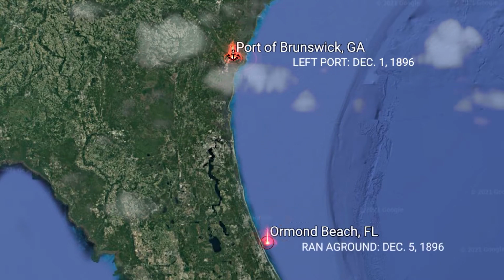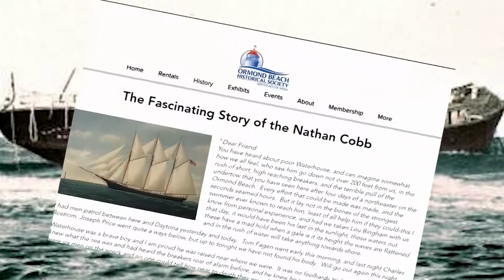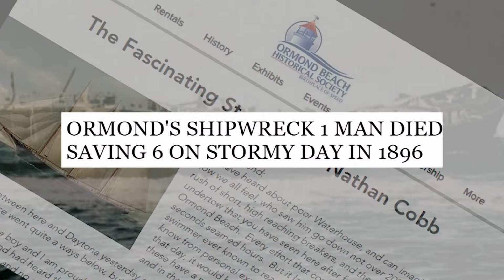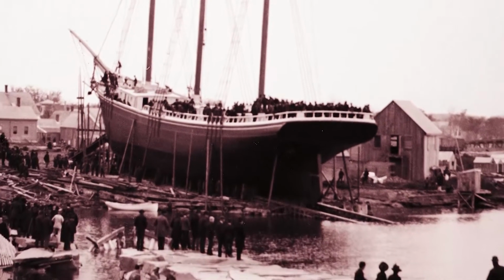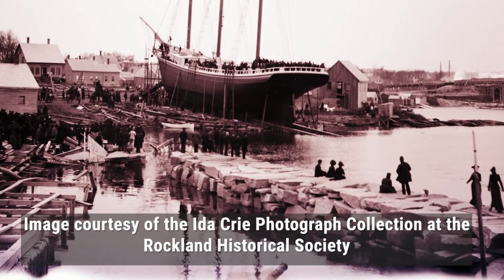An Atlantic gale battered the ship, and the high surf and winds pushed it south towards Florida. 2 members of the crew perished after the enormous wooden craft nearly capsized in the storm. A third person died right here in Ormond Beach while desperately trying to save the crew. The rest of the schooner's crewmen eventually were saved, but the Cobb was a total loss.